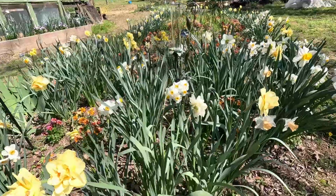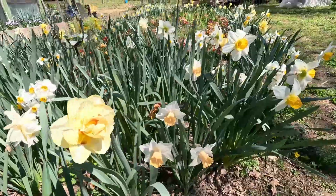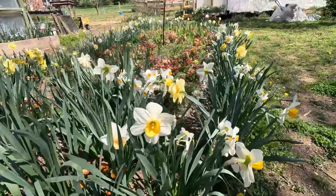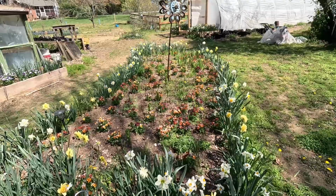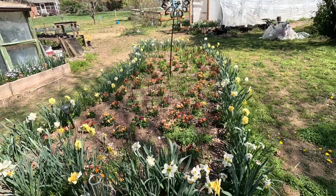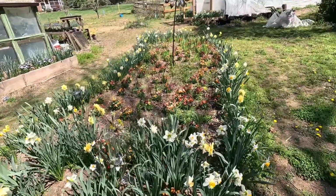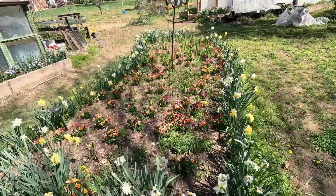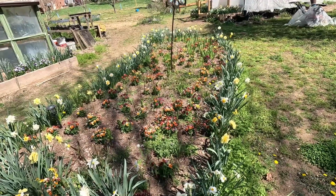So many beautiful different varieties. Singles, doubles, whites, oranges. It's absolutely beautiful. Inside the middle, we have a mass planting of mulberry shades pansies. And you can also see our gladiolas starting to come up, and some of our large Asiatic lilies.